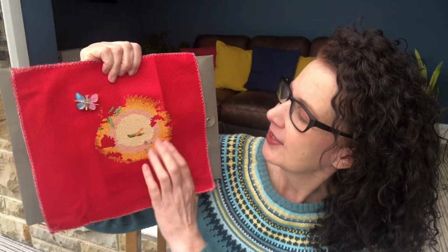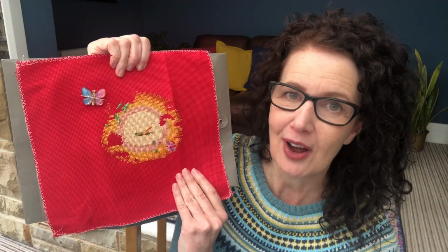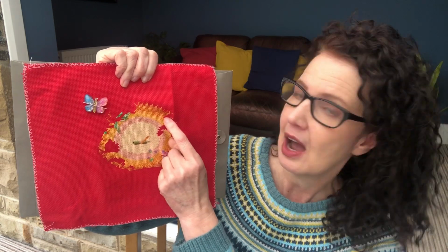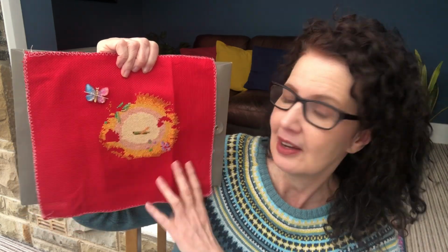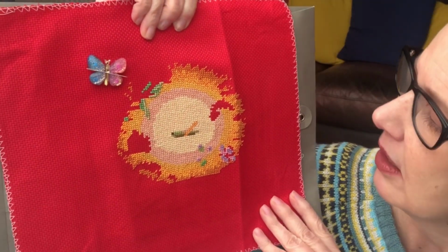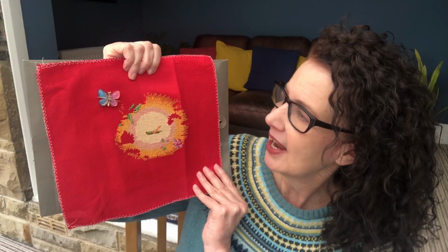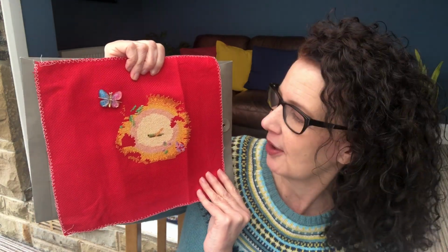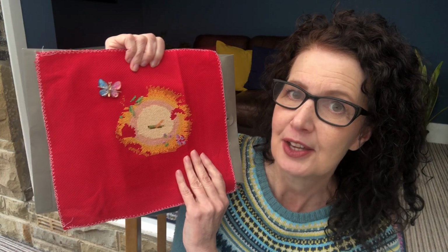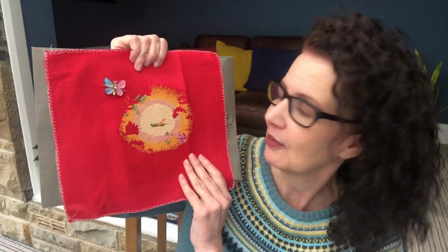I'll just put my glasses on whilst I show you where I'm up to now, because this one has got full cross, single strand cross, and now it's got half cross details in. I hope you can pick those out against this beautiful red Aida. So it's a really fun stitch, this one, and I wish I'd had more time to stitch on it this month. So next month I'm hoping to do even more.